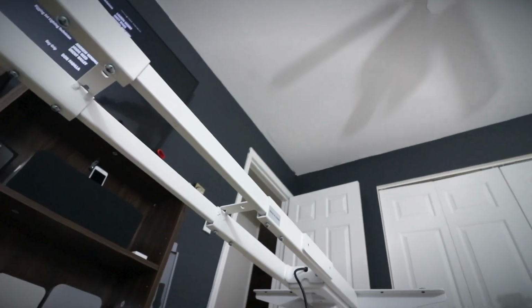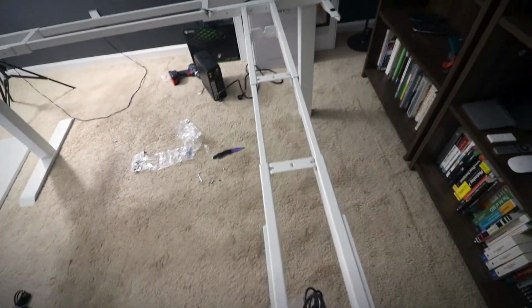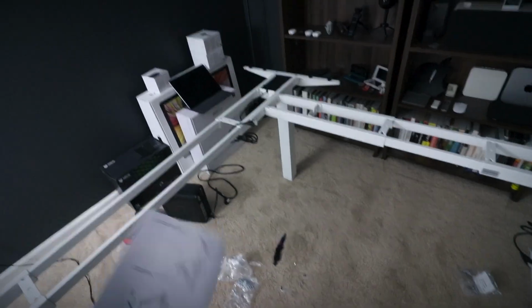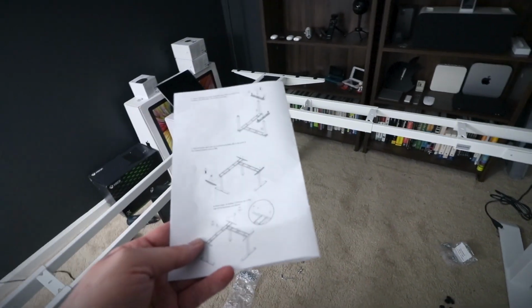So, I don't know. And I've extended this bracket out all the way. It's temporarily loose because I wanted to see if I was missing any holes. And then, no, I wasn't. So I don't know if that's a flaw in the manual or if that's a flaw in my actual build. Honestly, it's not a huge deal. It's not going to change anything.